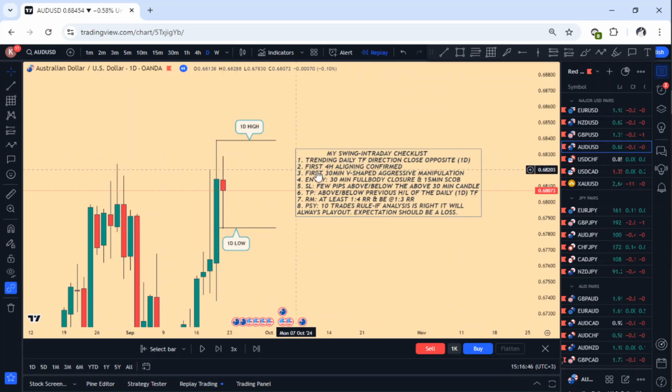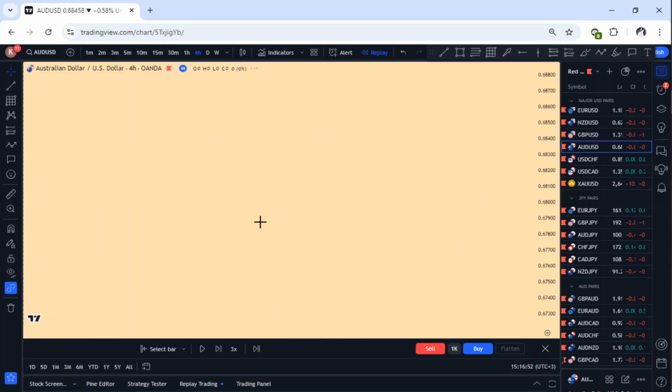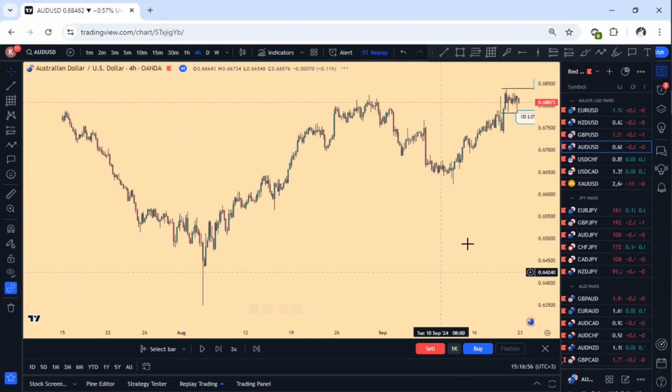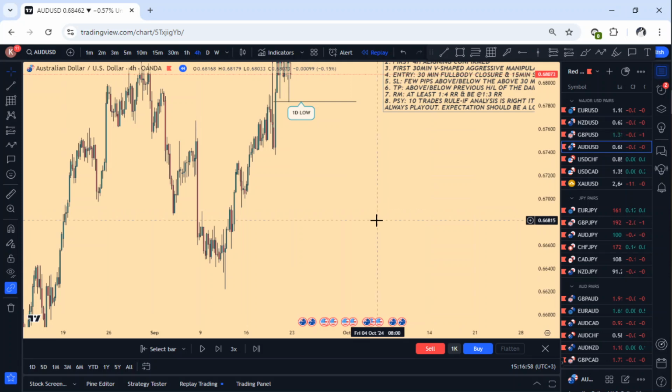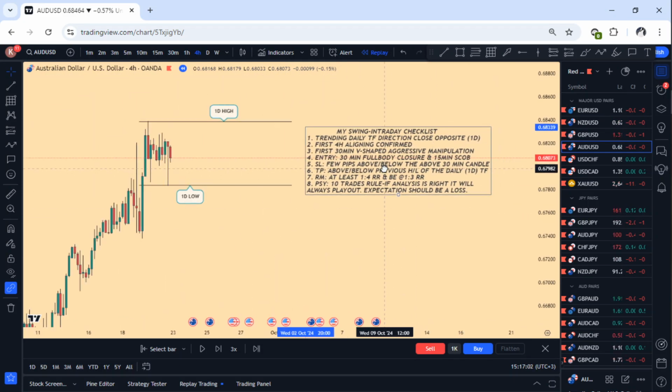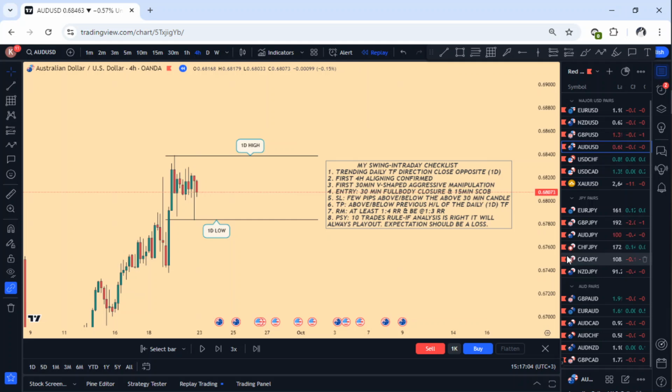It has closed opposite. Then we now go to first 4 hours to align and confirm. Align and confirm means that we have to wait for it to close. We don't just mark it and now that 4 hours is enough to do something when you wake up, so that by the time it is closing, you've had 4 hours of doing something, like I always do.